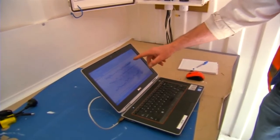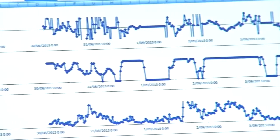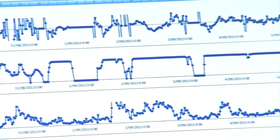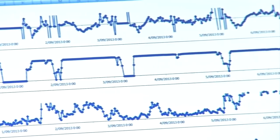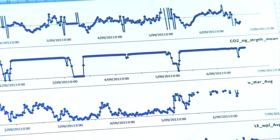So you can see in the daytime it's absorbing carbon, nighttime it's losing carbon, and we can see exactly what the measurements are telling us, and we're just building up a long-term story. We can see just how the forest responds to day-to-day changes in the weather. We can see how it responds to extreme events like the summer we just had, where we had record temperatures, just what the forests do in those sort of conditions.